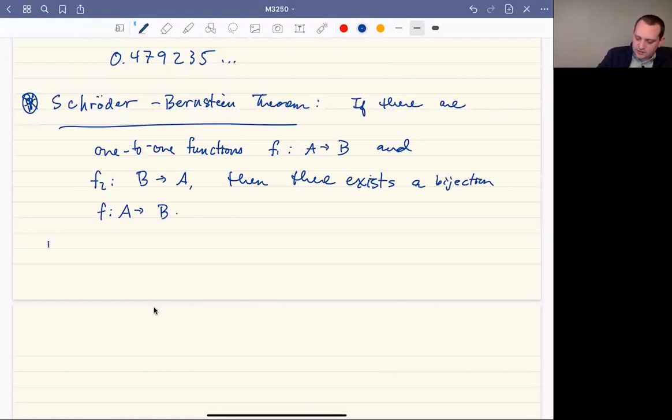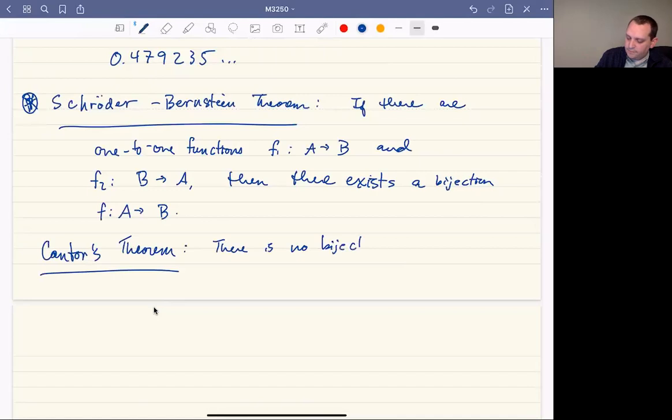The last thing that I'll just leave as a statement is called Cantor's theorem. And I have the proof written up in the notes if anyone wants to see it. But Cantor's theorem says that there can be no bijection between a set A and its power set. So it doesn't matter what the set is, and this actually gives you a way that you can define infinitely many infinities, but there's no bijection between a set and its power set.